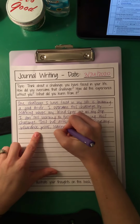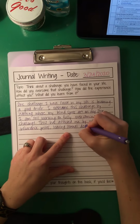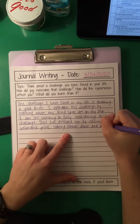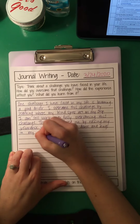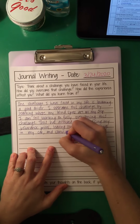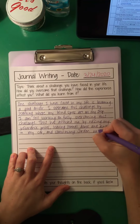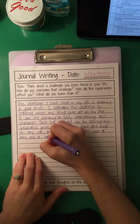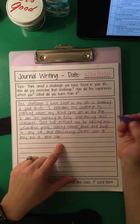It's also left several dents and dings in my car. My car that used to be so perfect and pretty and now looks a little bit beat up. And convincing Jordan not to buy me a new car anytime soon. He says that until I can prove that I'm not going to hit anything else in this car, I can't have a new car.